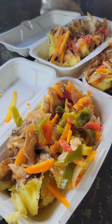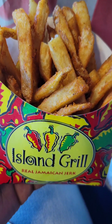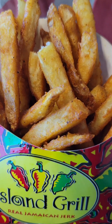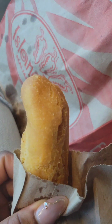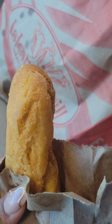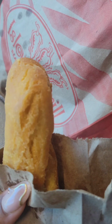Gorgeous. So that's still St. Anne. And I haven't had Island Grill in years. So I had to get some fries and Festival. This is the seasoned fries and their Festival. It was hot, fresh, and just perfection. All right. Island Grill is a franchise, so you can find this in many places on the island and try it if you want to.